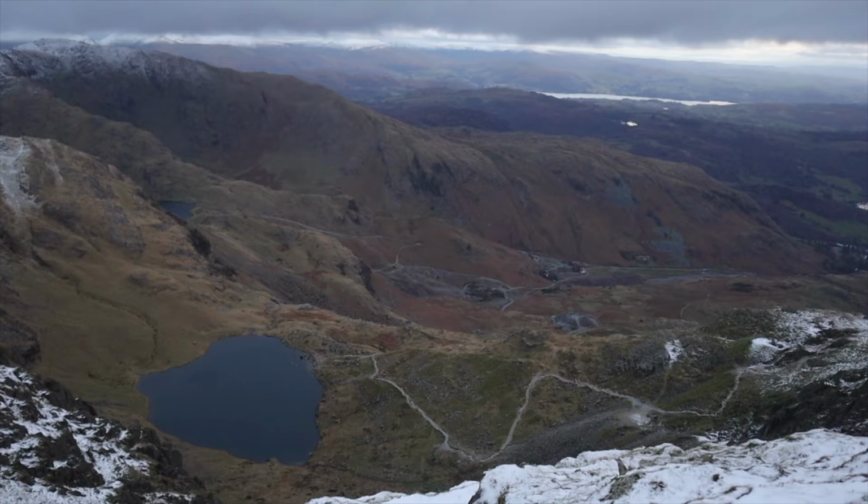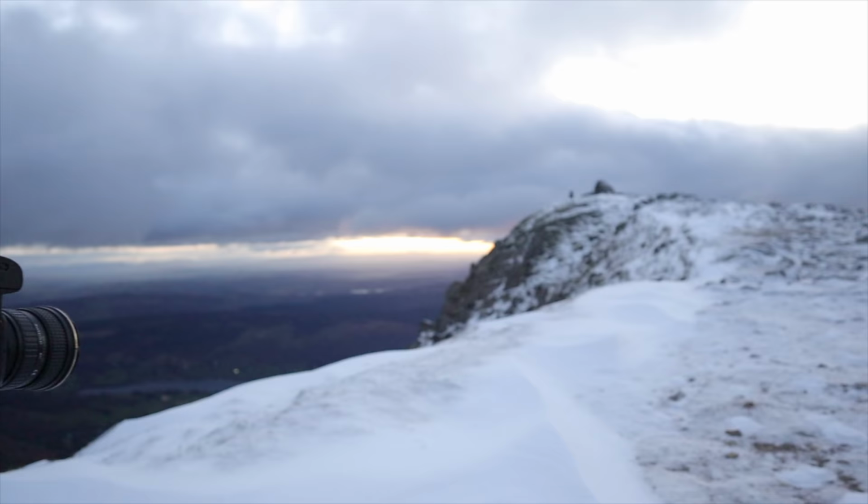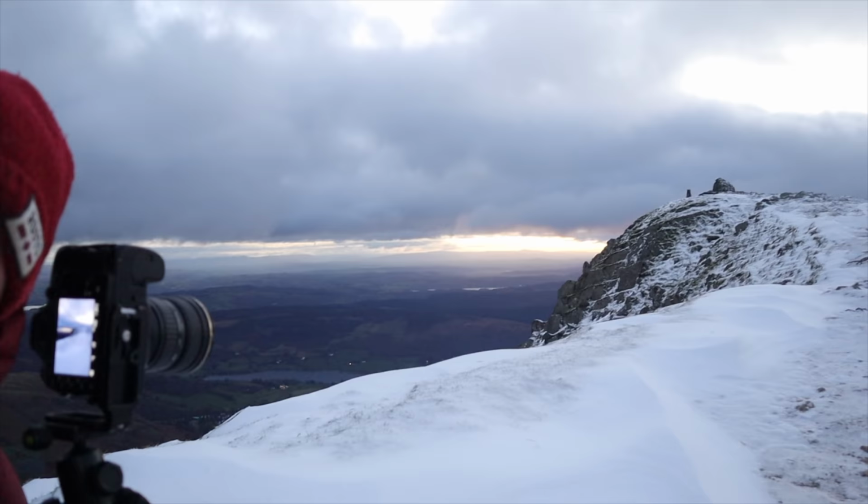As you may be able to tell, the sun has still not risen. We still haven't got any light on the land. That's if you can even hear me at the minute. But we're getting some beautiful views. Let me just show you. Look at that, back towards the summit of this particular fell. So I'm set up.